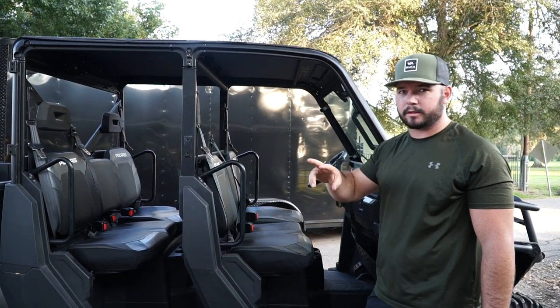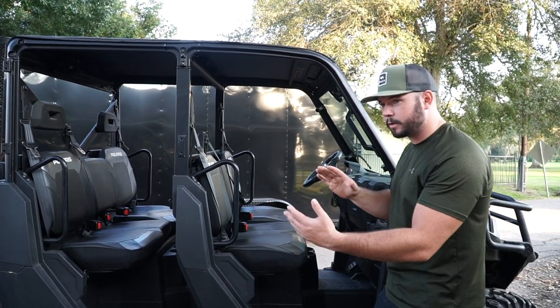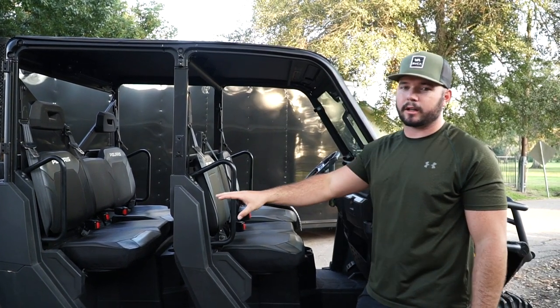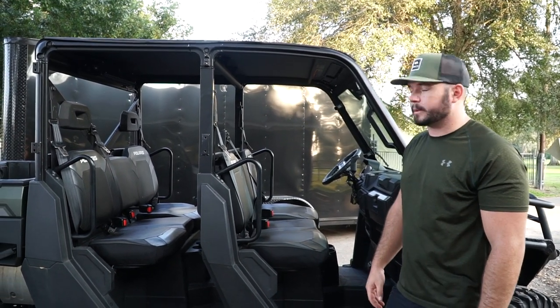The two-seater, not bad at all. Don't know why. I understand it's longer, but I feel like it doesn't even turn as sharp as a two-seater. My dad's got a two-seater. And plus, if you're going to be turning around on hard ground, you don't want that locked in anyway. You're liable to break something. Mostly just for, like I said, playing around.